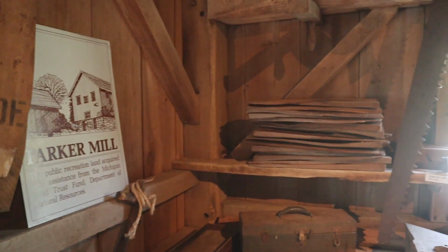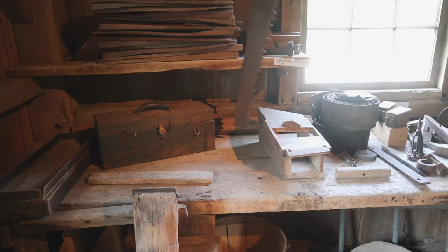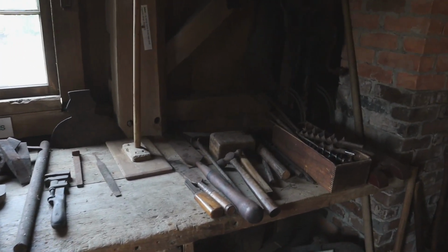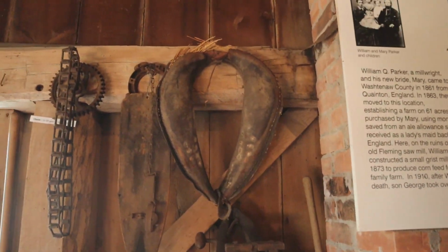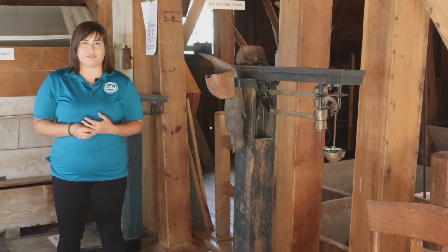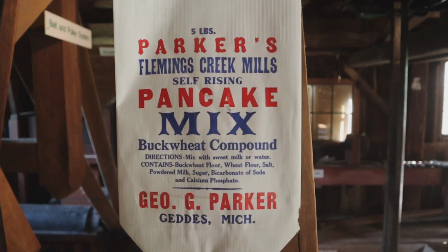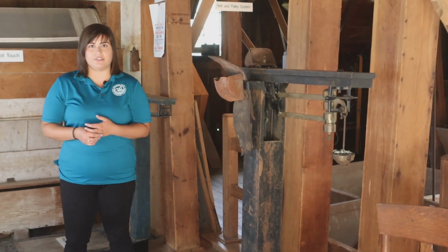that we're standing in. William ran the mill for his own farm and family needs, and probably several of his neighbors too. When he passed away in 1910, his son George took over running the mill. George expanded operations a bit. He was also grinding grain for personal use, but was also taking in even more grain from the community, as well as selling products commercially in grocery stores. He ran and operated the mill until he passed away in 1956.